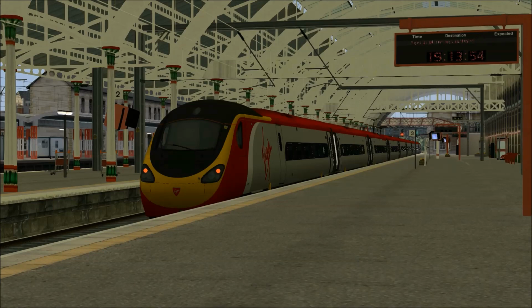The design maximum speed is 140 miles per hour, though in service they're only permitted to go up to 125 miles per hour, and they do have a speed record of 145 miles per hour. The weight of each Class 390 set is 466 tonnes, and there is a total of 6,840 horsepower.